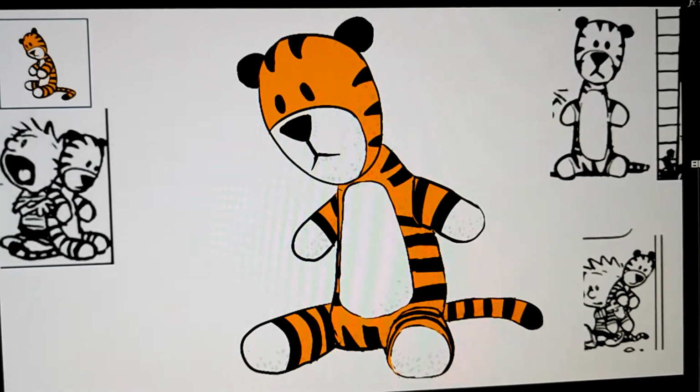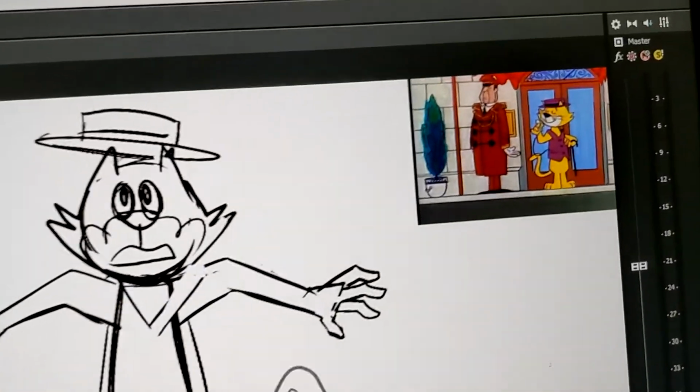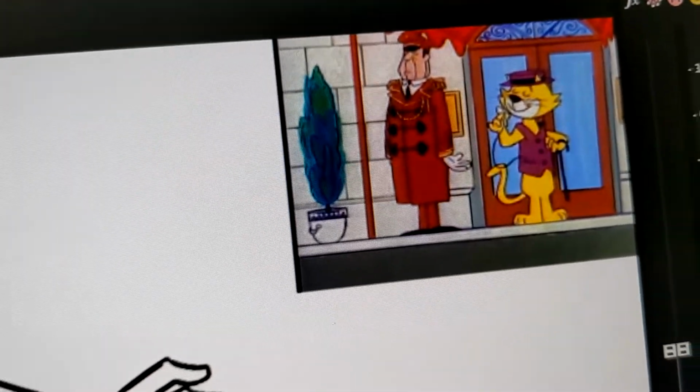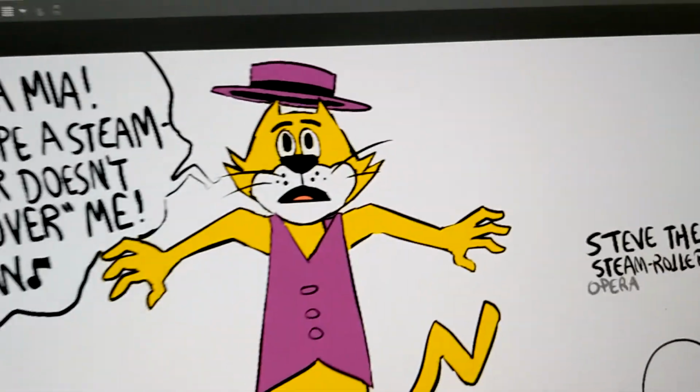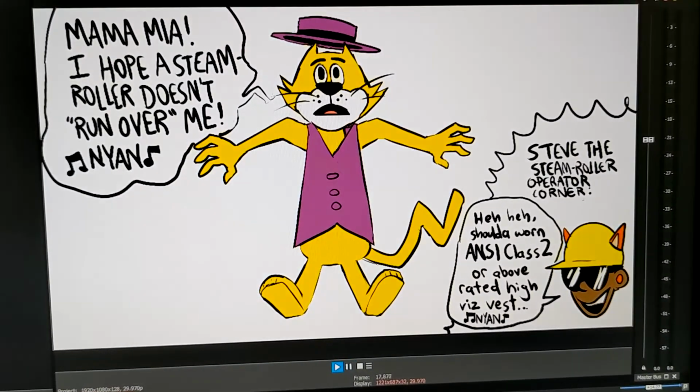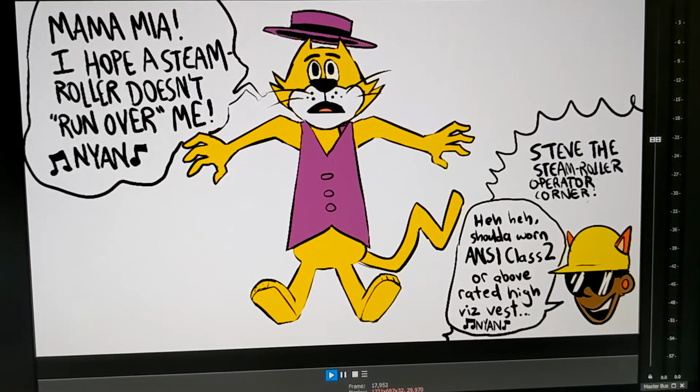You know that Top Cat is actually the size of a full-grown human person and is actually disqualified from being a cartoon cat and is in fact a cat boy? Just throw him in the trash. Run him over with a damn steamroller.